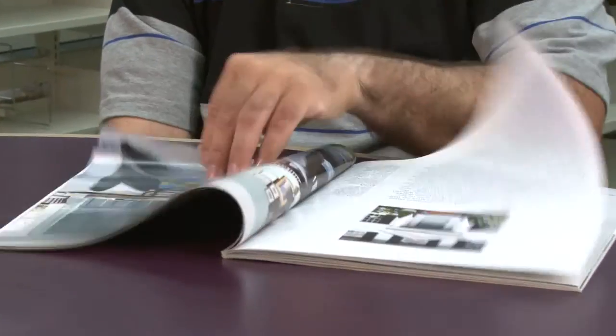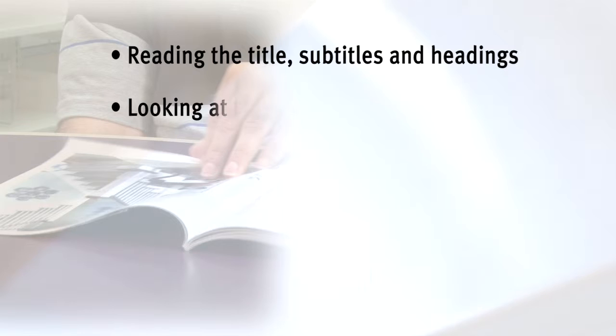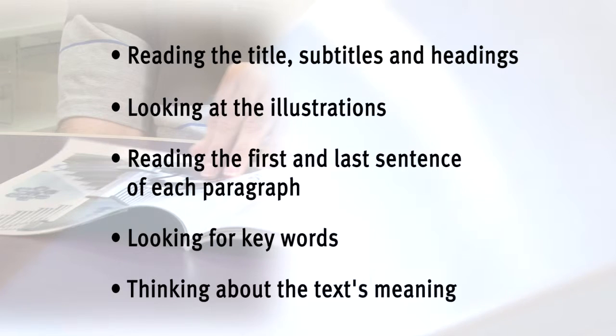while reading. Skimming is a comprehension strategy that helps readers get to know a text without reading it thoroughly. Good readers skim texts automatically, but struggling readers must be explicitly taught the steps involved in skimming, such as reading the title, subtitles, and headings, looking at illustrations, reading the first and last sentence of each paragraph, looking for key words, and thinking about the text's meaning.